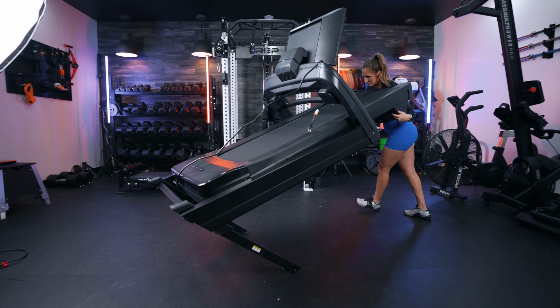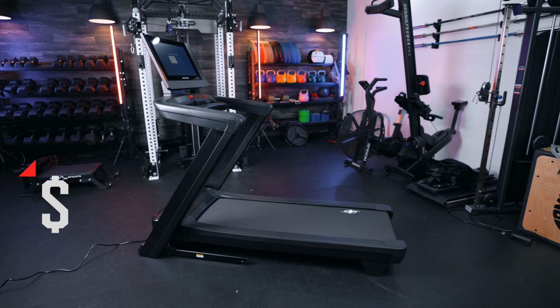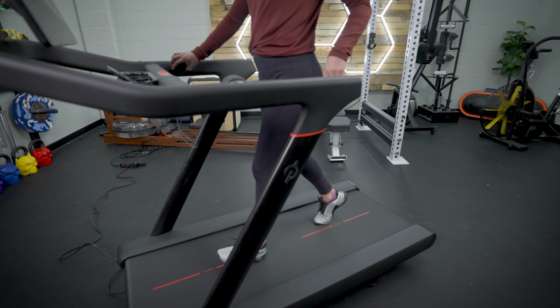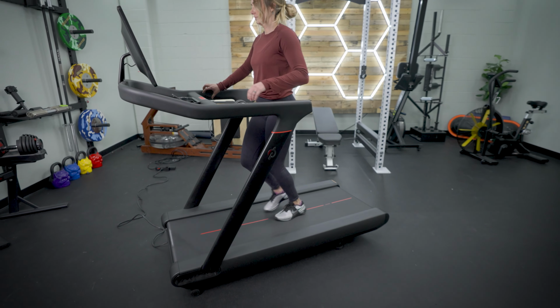Now with this, it is a pricier treadmill at $2,800, so more than that $1,750, but again, it comes with a larger screen and a couple of different other features. This machine reminds me a lot of the Peloton Tread. Now, one thing it doesn't have that the Peloton Tread does have is dials on the side, making it super easy to transition from incline or speed, but what it lacks there, it does make up for in the fact that it is foldable and it has a slightly larger belt deck size.